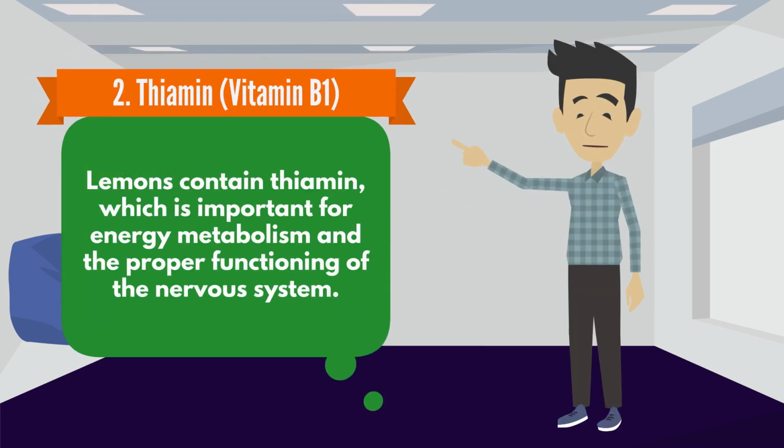Number 2, thiamine, vitamin B1. Lemons contain thiamine, which is important for energy metabolism and the proper functioning of the nervous system.